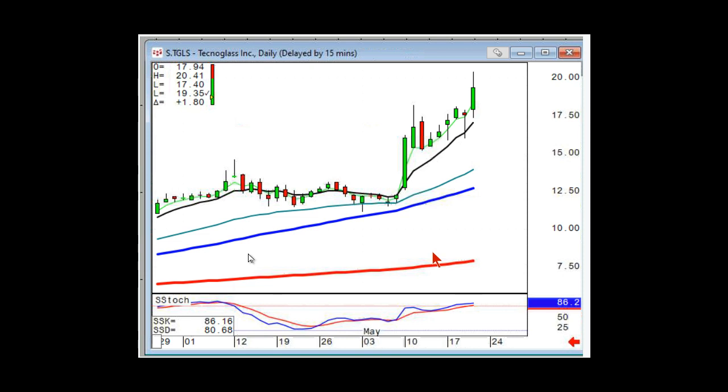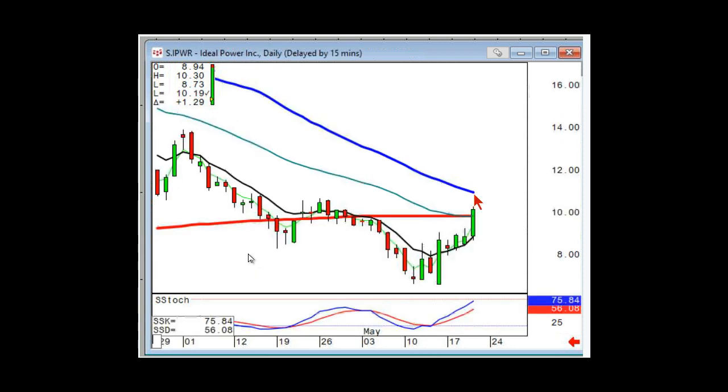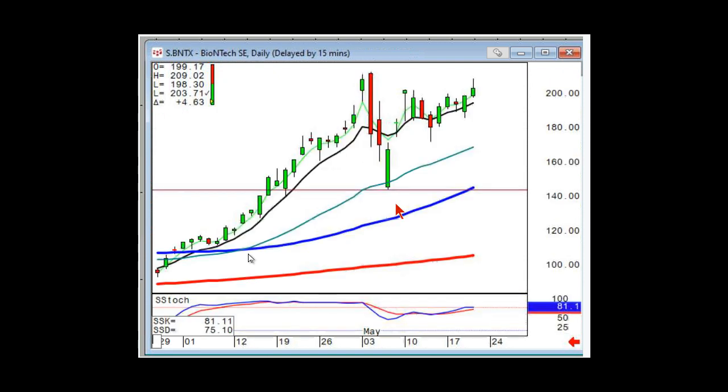And TGLS, the bigger the signal, the more compelling it is that you're going to be in a 45 degree trend. And IPower, the bigger the signal, the more compelling there's been a change of investor sentiment. BNTX, look at their belt hold. This is what you want to expect after a belt hold, is that they've wiped out a lot of the sellers. Now they're taking it back up with less sellers in the way.